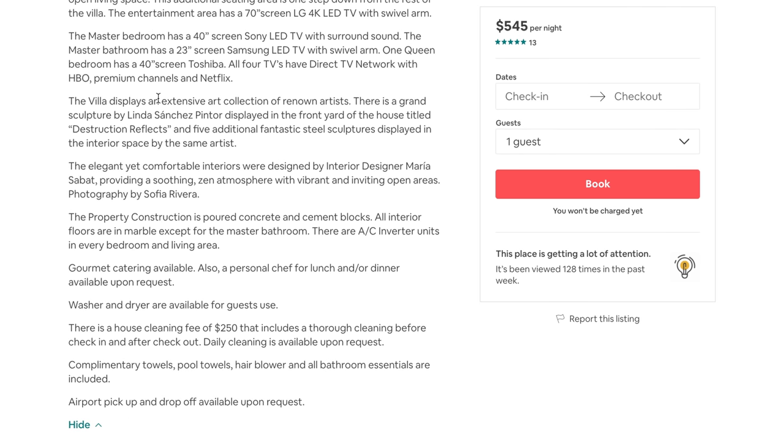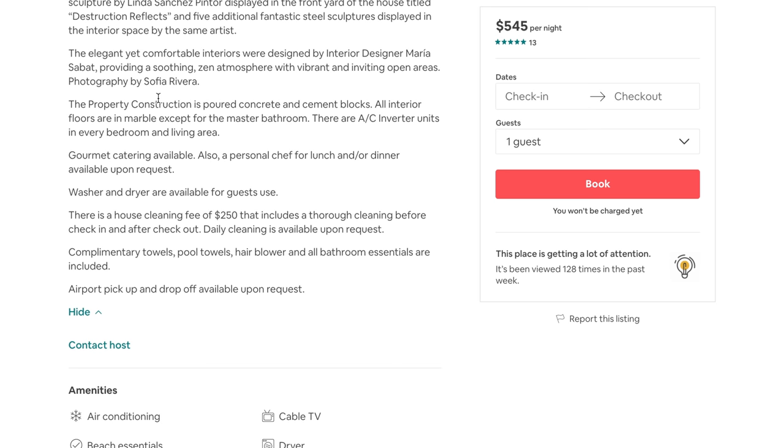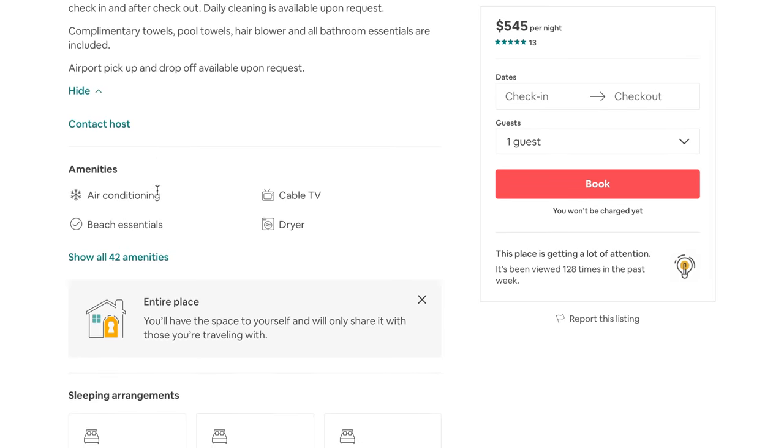Gourmet catering is also available. A personal chef for lunch or dinner is available upon request. That's fantastic. House cleaning fee, complimentary pools, airport pickup and drop off. Look, I think you've actually done a terrific job with the description. I think anybody who reads the whole thing is going to be completely bought in. I would suggest that you go ahead and try to mitigate that concern that comes to my mind about air noise. I think other people will have that as well. And if it's not a big deal, then it's not a big deal.